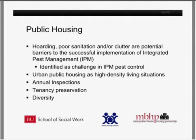Public housing is an interesting site from the standpoint of having annual inspections, so those LUIs, or those living unit inspection forms, become an opportunity to basically be able to track and understand, look at data over time as well. And of course, we have a big concern around tenancy preservation because folks in public housing may have been homeless before or are a step away, so to speak, from being homeless again. And we know when folks have lost vouchers, that they potentially may not get them again at all.